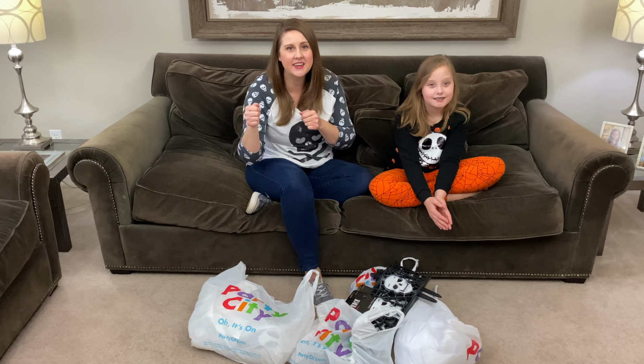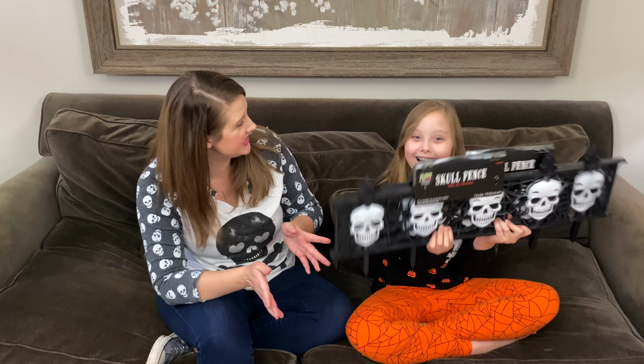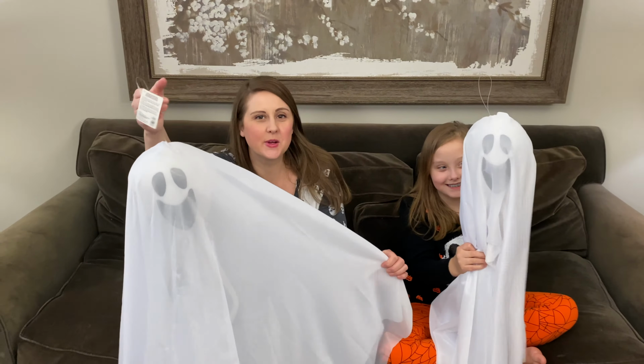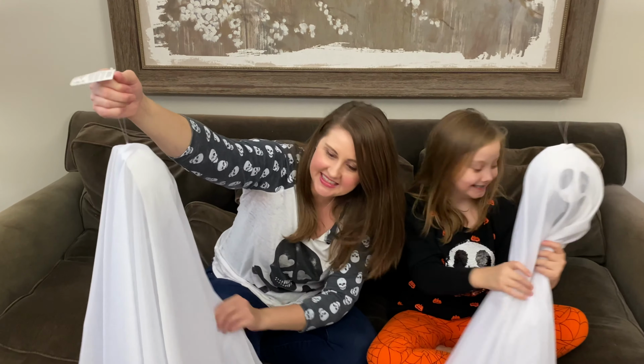I'm super excited. So you can see we got these cool, creepy skull fences. I think those will be really cool in front of our bushes. It'll look kind of creepy. Okay, let's see what else. We have got these little ghosts here. We got two of them. I think these will look really cool and spooky in our trees. What do you think? I am excited. I think our house is gonna look totally spooktacular thanks to Party City.